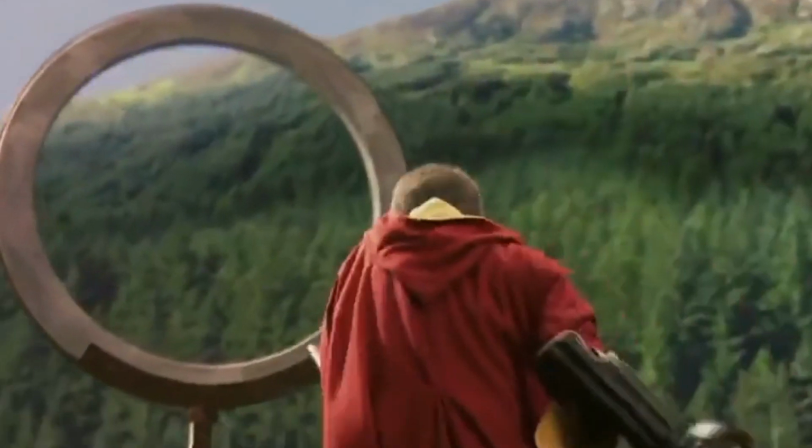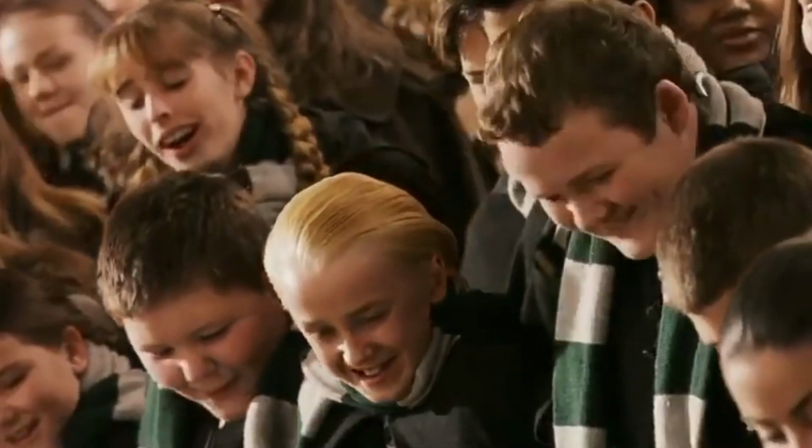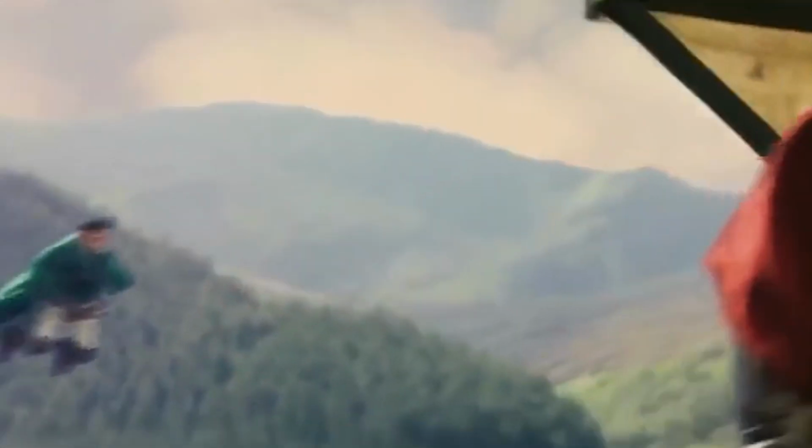Since most of them were filmed separately, they had to shoot these scenes for several hours as they needed multiple angles for each actor. I wonder how uncomfortable it must have been to sit on a broomstick for that long. Kudos to every single actor who had to do some flying.